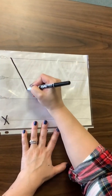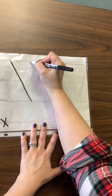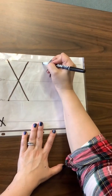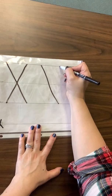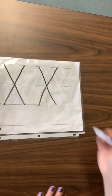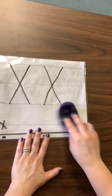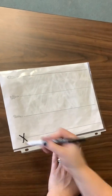Skyline. Slide down to the grass line. Pick up my pencil. Go back to the sky. Slide backwards towards the grass. Skyline. Grass line, pick up, go back up to the sky, slide backwards, touch the grass. You want to make sure your lines are hitting right there at the plane line. All right, now I'm going to show you lowercase x, which looks, oh, look at that, I X'd that out.